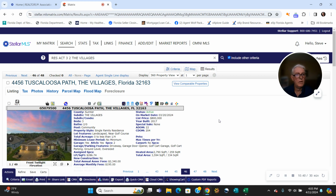So here's the deal. If you are a buyer and you're looking to buy a house in the Villages, contact me or somebody like me that knows how to drill down into these types of properties so that you can figure out why they haven't sold. You can take that into consideration when making your offer, because you're going to know what the sore spot is for the seller. Okay? So I hope that helps.